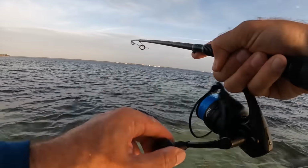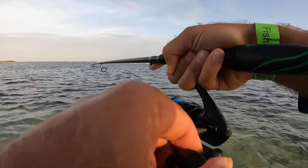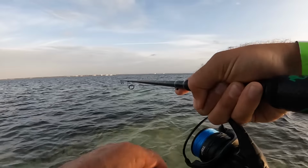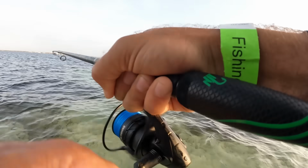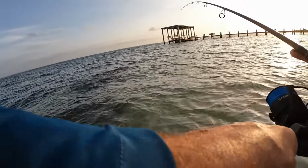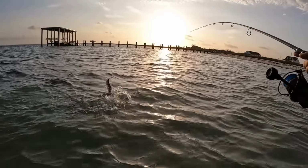There's a fish, there's another one. That's why you need a pair of pliers. Ooh, that's a pretty good fish, I think. You need a pair of pliers when you're doing this. I would not come out here without a pair of pliers. I'm just here to tell you. If this one's not foul hooked, he may be a little bigger. Oh yeah, there we go. That's a good keeper there, folks. That's a good keeper. Dadgum.